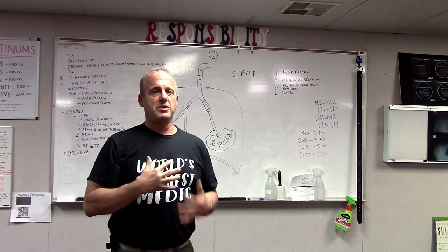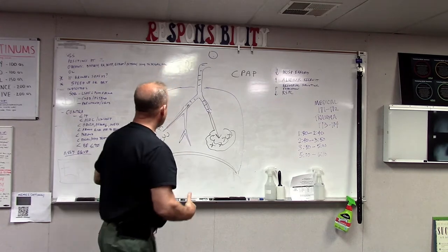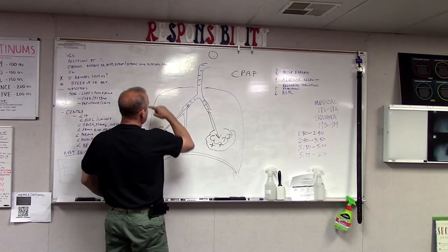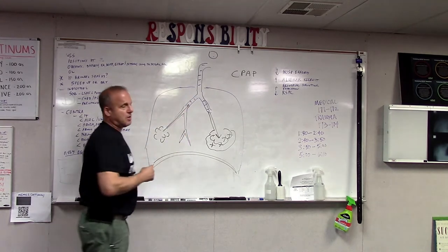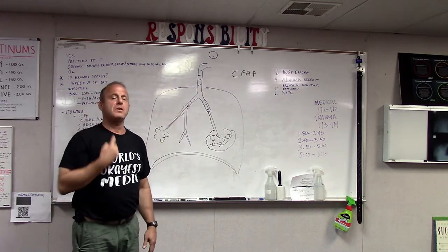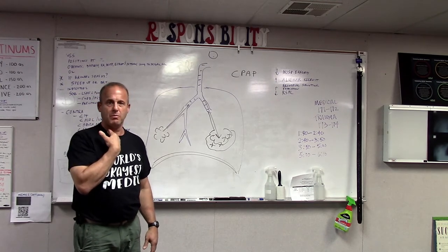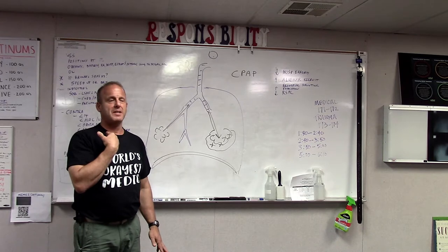Normally, when you take a breath in, because of that negative pressure, you actually help return blood flow to the heart. And if anything, you'll have a collapse of the jugular vein because the blood is just basically no pressure, drained right back down.